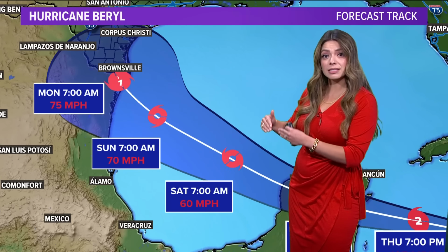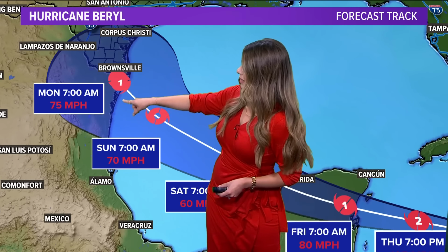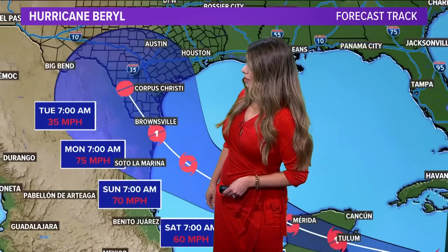That cone of uncertainty, that means that this track can veer in either direction. So that's something that we're watching as we get more data over the weekend. Specifically, once Beryl moves into the Gulf, we'll have a better idea of where that direction will be and where landfall will be. Timeline for that, by the way, late Sunday into Monday morning, and then it continues along towards Laredo, picking up quite a bit of rainfall.